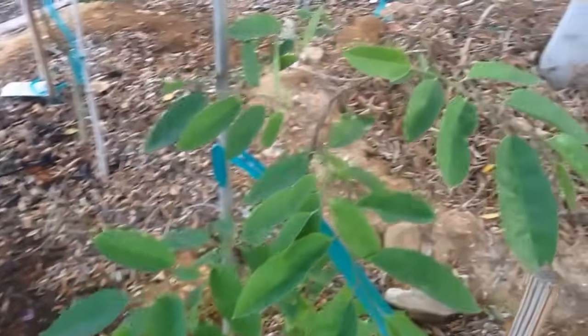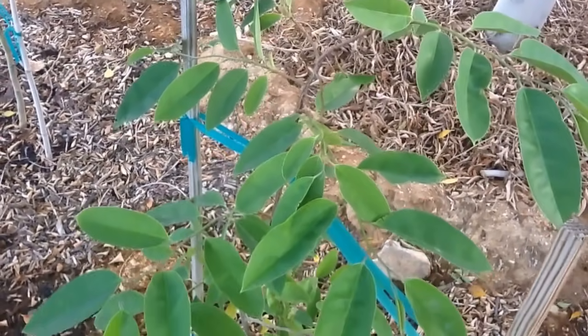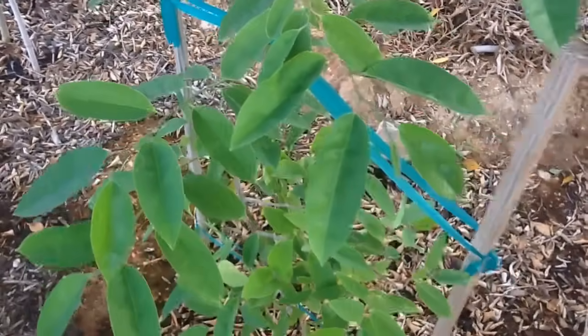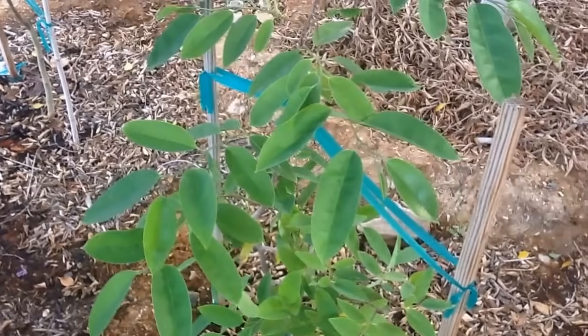Over here is a pineapple Anona. This is a cross between an Atemoya and a sugar apple. I got this one from Top Tropicals, which is a mail order place in Florida.